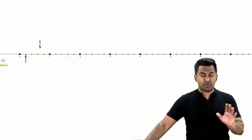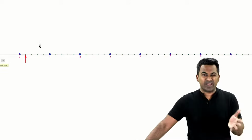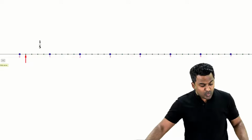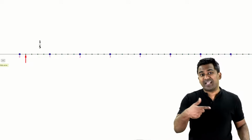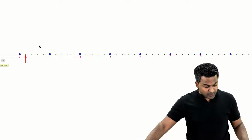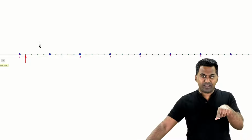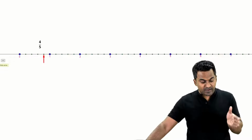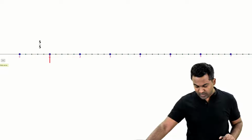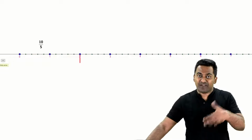Now what will happen if I make the fraction 1 by 5? This is important. Let's suppose you want to plot 1 by 5 on a number line. You take 1 unit, between 0 to 1, 1 to 2, 2 to 3, and so on, and divide it into 5 equal parts. Why 5 equal parts? Because the denominator here is 5. So this is going to be 0 by 5, then 1 by 5, 2 by 5, 3 by 5, 4 by 5. 5 by 5 is nothing but 1, which is why the arrow is pointing at 1. Then 6 by 5, 7 by 5, 8 by 5, 9 by 5, and 10 by 5 is going to become 2.